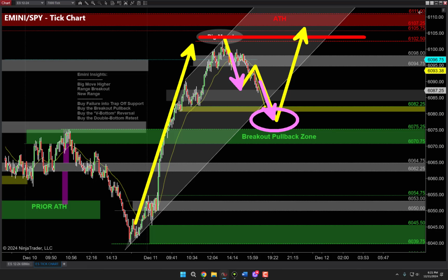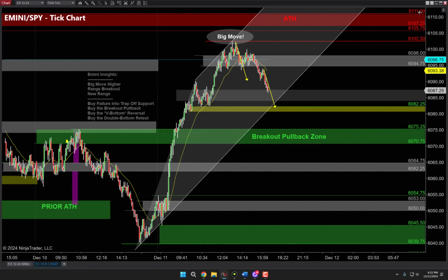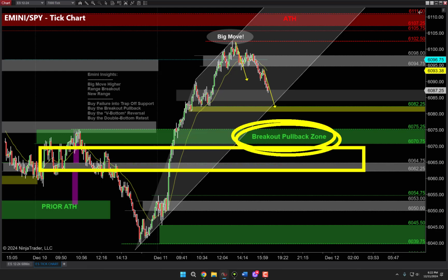The next clue here is a range breakout. We had a range 24 hours ago, and we see a break out of that range. And I'll tell you, one of the most consistent things I know about technical analysis is range breakouts. They love to break out and pull back. So I'm keeping my eyes on this area right there for basically a breakout pullback off of that trading range.